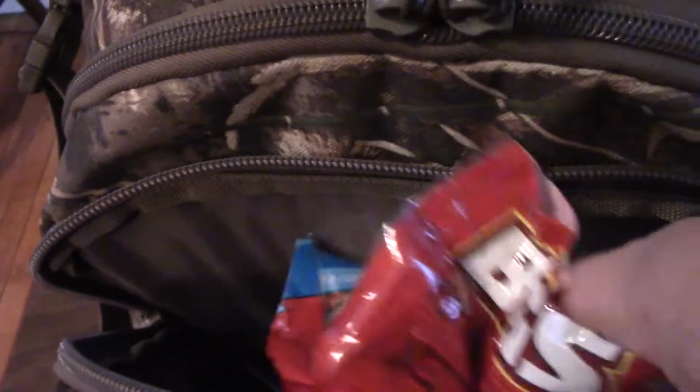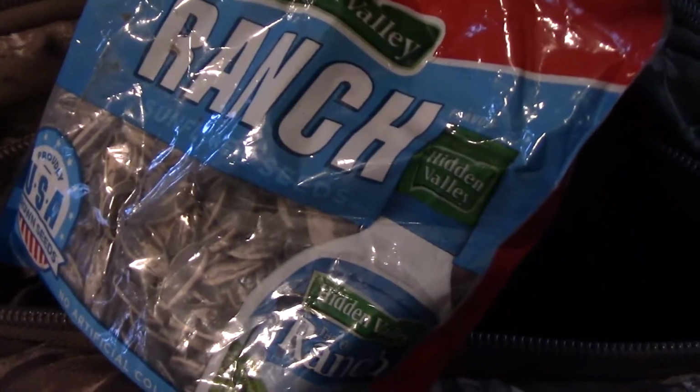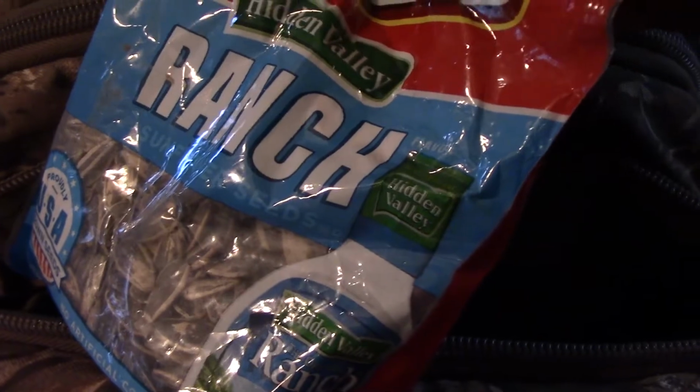I've got, let's see, and I've got my ranch sunflower seeds that have been in the bottom of the pack for most of the season. Let's see if there's anything else. That's it. Okay, so that's it for the hunting pouch.